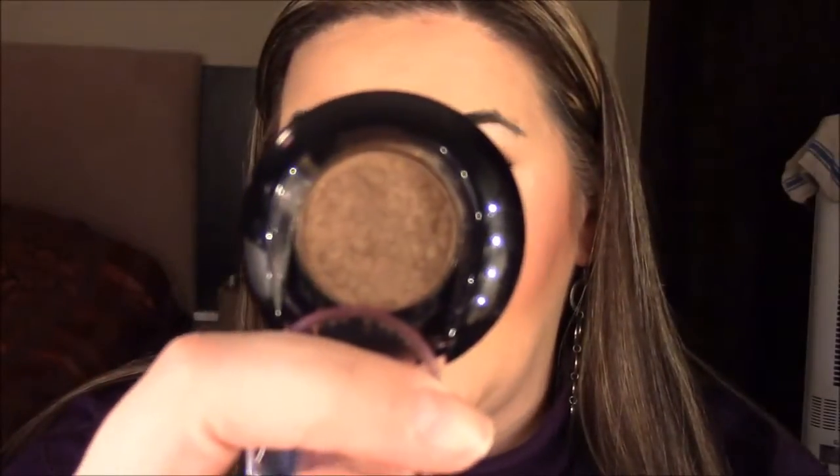I have my Lancome Paris eyeshadow in Impress, and this is a metallic eyeshadow, and I have not used it at all yet. There is nothing gone on this at all except for the swatch I did on my last video.